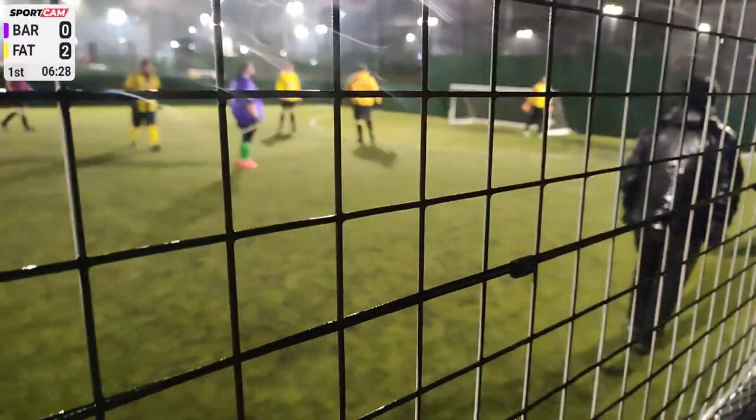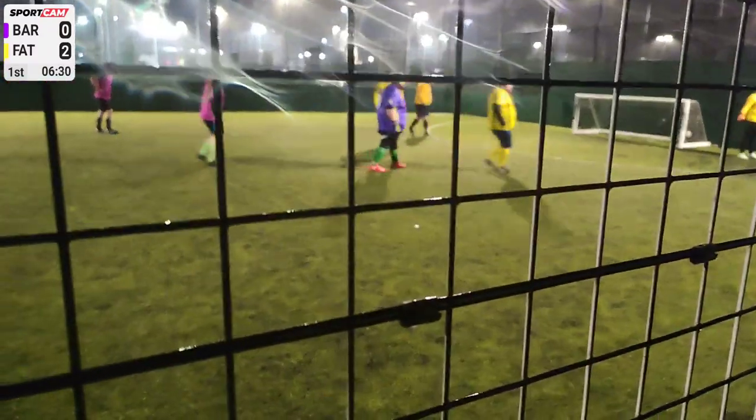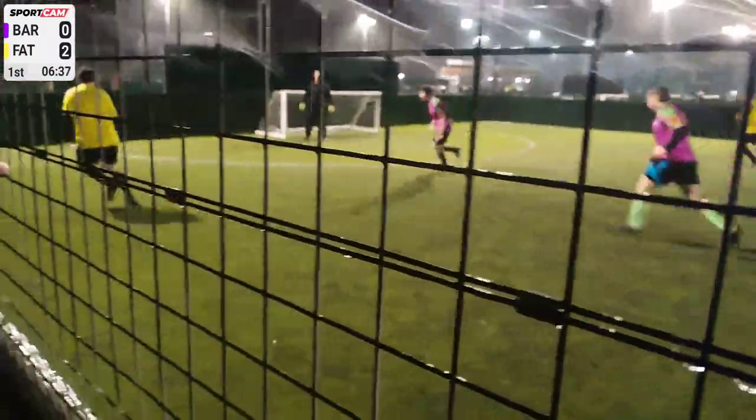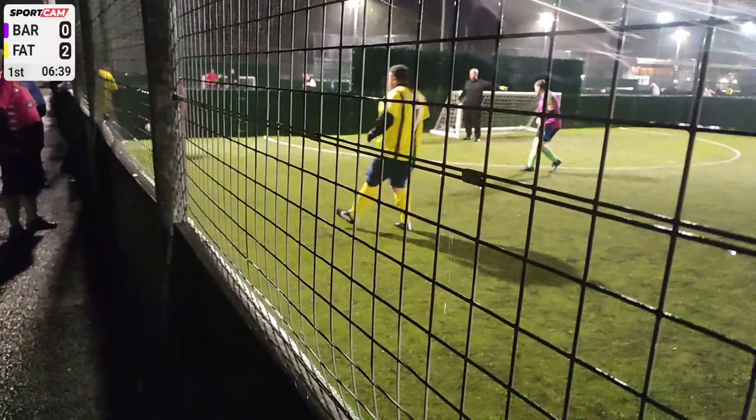And Quinny's looking for eye on goal. Unlucky. Well worked by Purples, we just need to find that target. Well played out by Yellows. Yellows do very well there. Dan is at the far end.